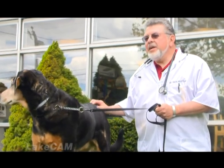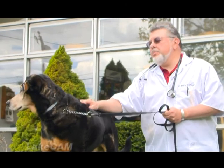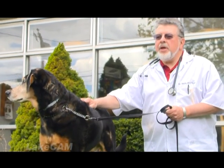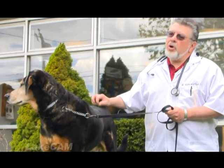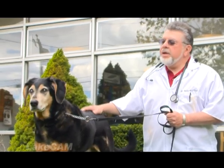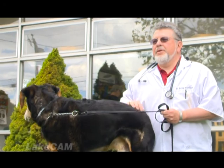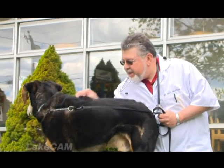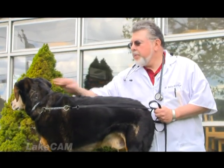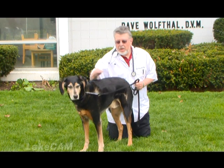The ticks live in grassy areas. They do not fall out of trees, as some people think. Brushy areas. They attach themselves to the dog, and they can be really hard to find. The deer tick nymph, the immature tick, is literally the size of the period in newsprint. So if you can try and find something like that in this guy's coat, you can see it can be really difficult to do.